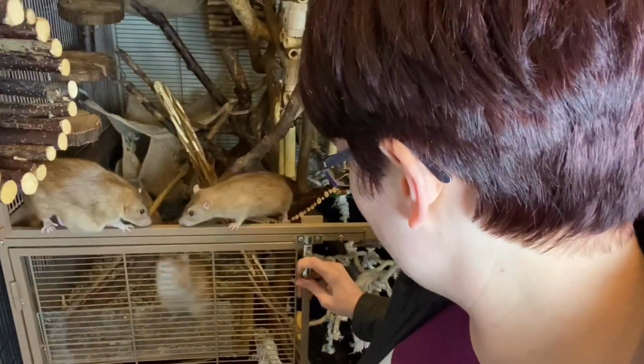Right, so the final option I've got in my current cage setup, if I free my hands from somebody who's very intrigued by it, we'll have to go down to the bottom level now.